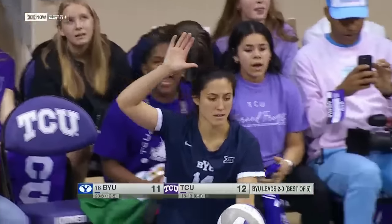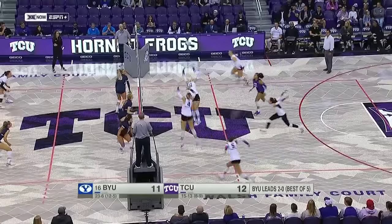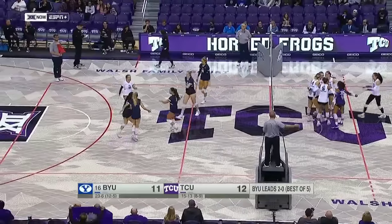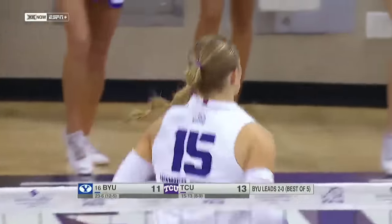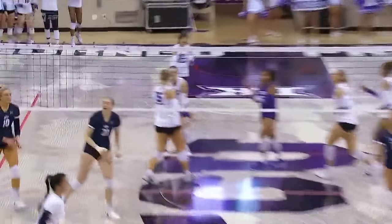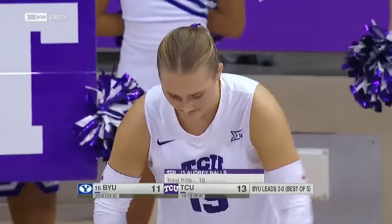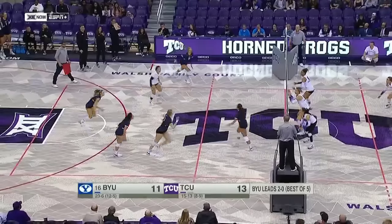They did. They defended the Bauer dump a little bit better that time. But nevertheless, another point for BYU. Knowles again from the right side. Well, Audrey Knowles just having a good day. Something we've been accustomed to seeing for 5 years from Audrey Knowles. 15 kills today so far. Big, big match so far.